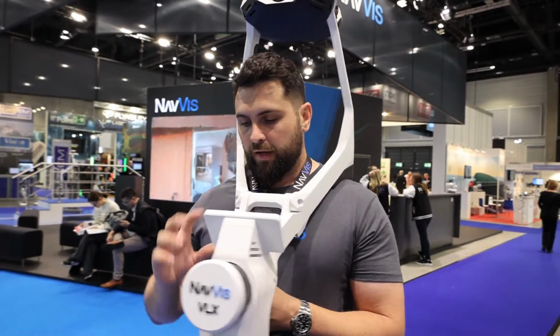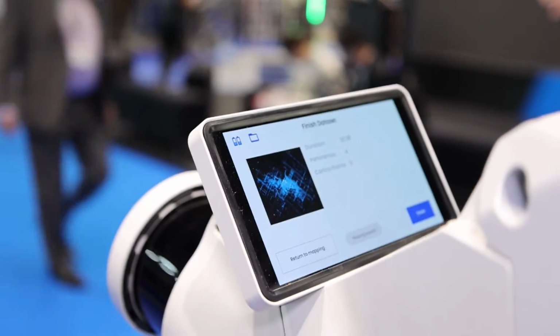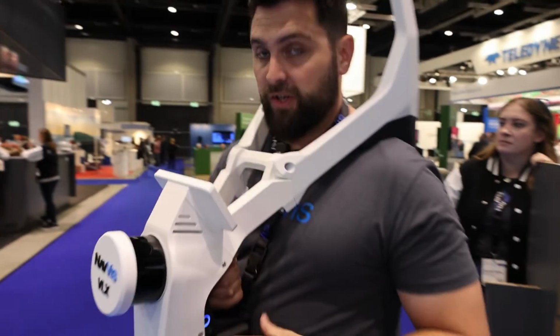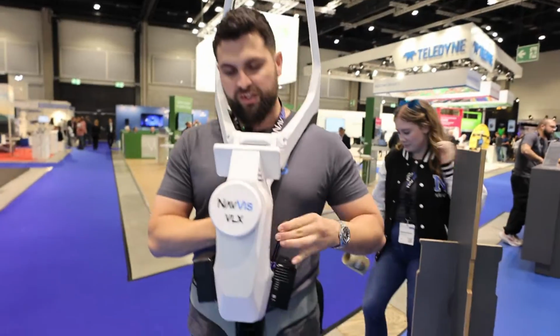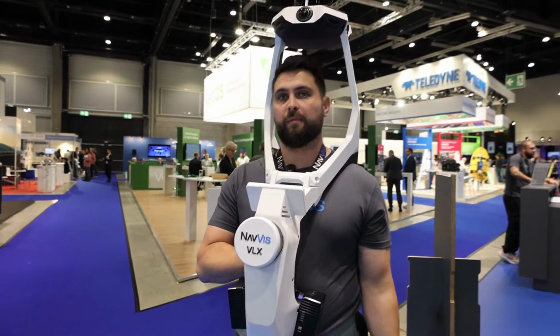Once we're done mapping, I'm just going to hit pause and save. And that's a scan done. If I hit finish, it's already saved. The next step in the workflow, I'm just going to take the solid state drive out. As long as I have an internet connection, I'm going to upload that data and start the automated processing.